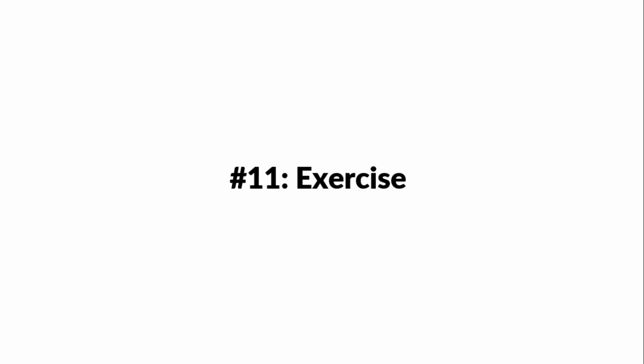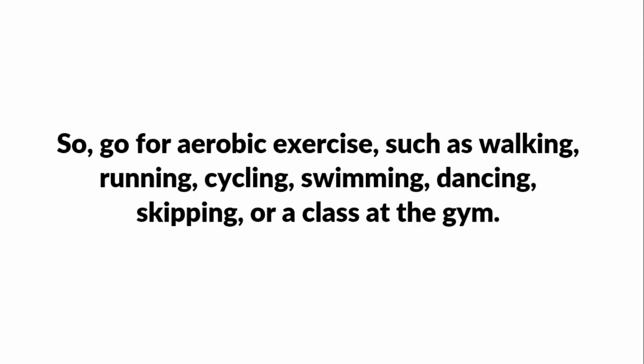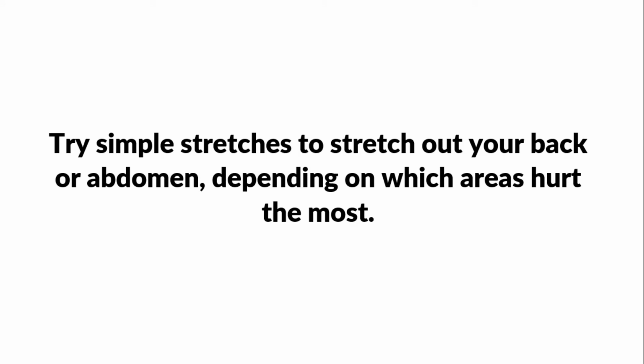Number 11, exercise. Exercise releases endorphins, which are natural painkillers, and also endorphins help to counteract the prostaglandins, which cause contractions and pains. So go for aerobic exercises like walking, running, cycling, swimming, dancing, skipping, or taking a class at the gym. Number 12, do simple stretches. Try simple stretches to stretch out your back or abdomen depending on which areas hurt the most. Also try curling into a ball.